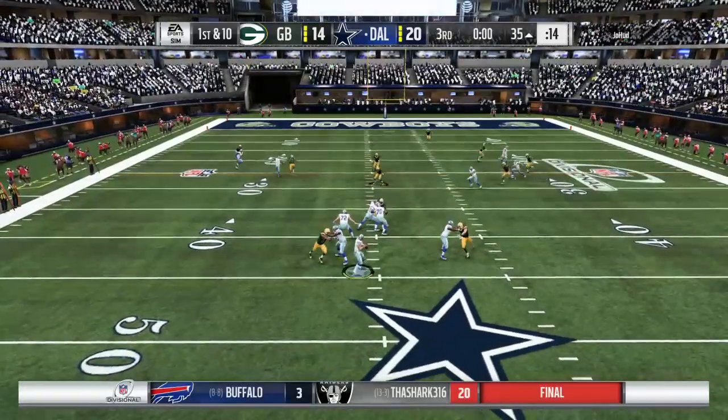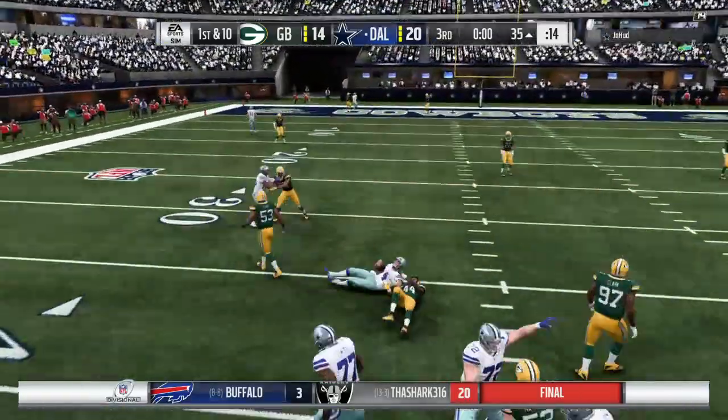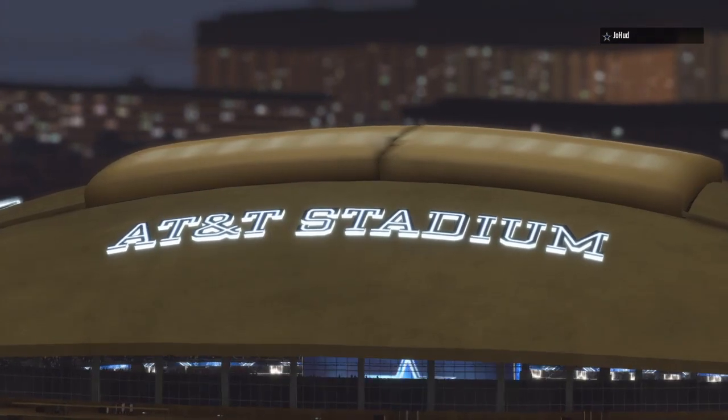1st down, Prescott. Steps away to his left. And he's going to be stopped here for no gain. And that's going to take us to the end of the 3rd quarter of play.